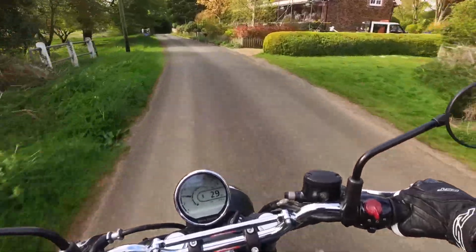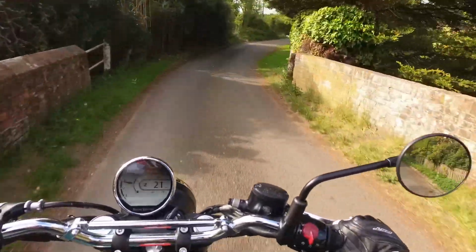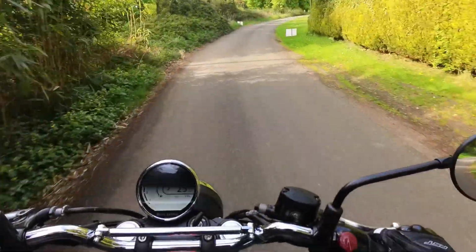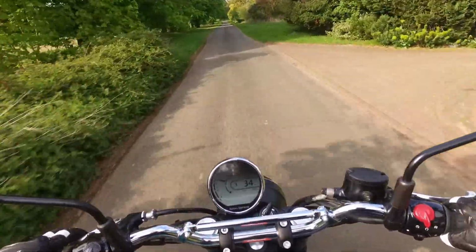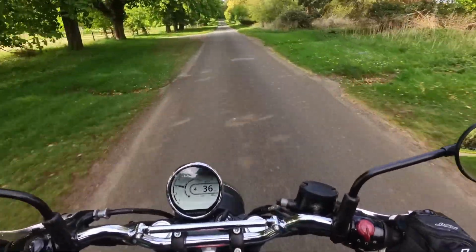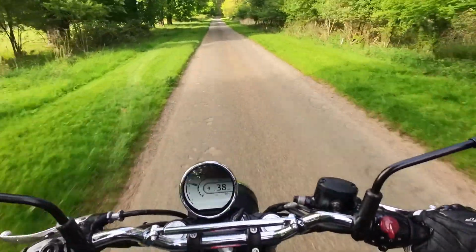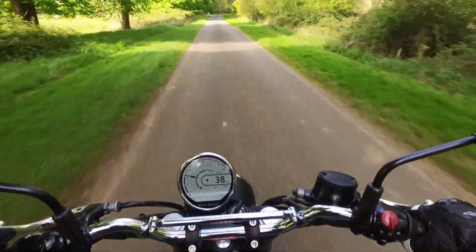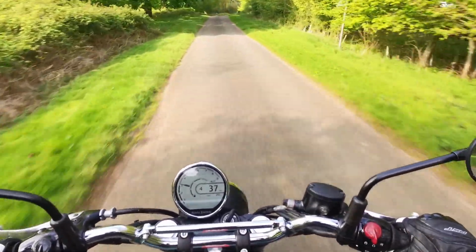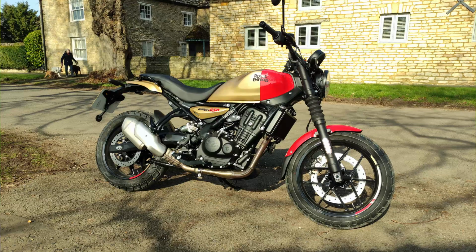I did think that I wanted something really sedate and lazy, and the Interceptor and the BSA Gold Star again would have suited that bill perfectly. But after riding them back to back, I figured that I wasn't ready to go all the way down into that super relaxed, lazy riding style just yet, and that's why the Bear fits the build perfectly for me.